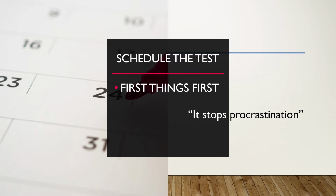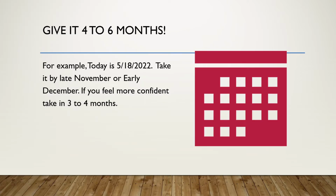It's going to kill the main enemy. And who's the main enemy? Procrastination. So when you schedule a test, you defeat procrastination. Step number one. Number two, imagine that today is May 18th, and give it 4 to 6 months. You can take it in November or early December, depending on how comfortable you are.